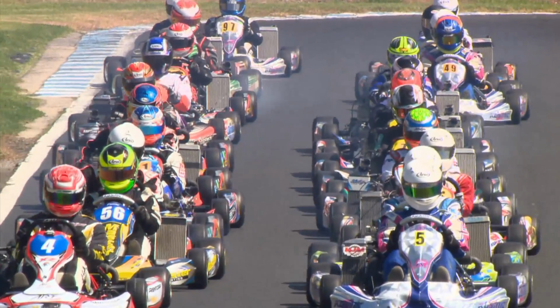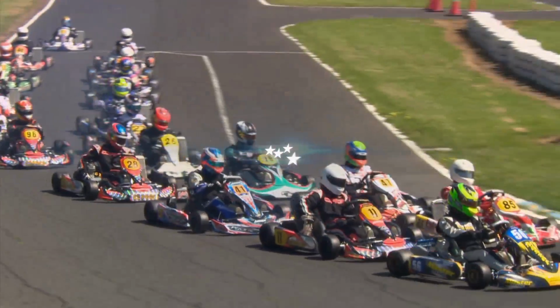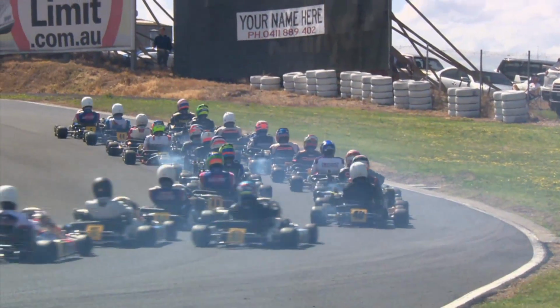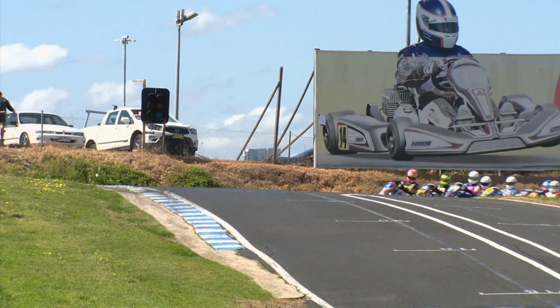Now we switch to the action in TaG Light, and of course on the front row there you've got number 4 Aaron Borg. He'll start alongside your pole sitter Jack Richardson. Then it's Michael Carlos and Dean Foster, with Andy Simpson rounding out your top 5. Aaron Borg, a guy that's done a lot in karting. He's been dominant in this class for a couple of seasons and in others as well. A well-known name in the karting circle, so one to watch from the front row in this race.